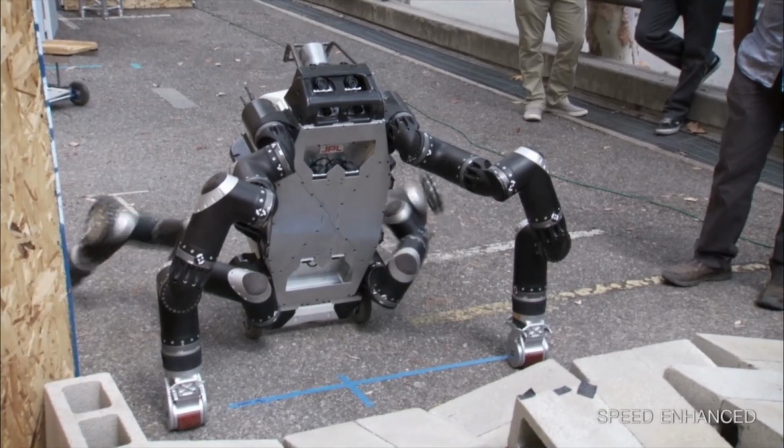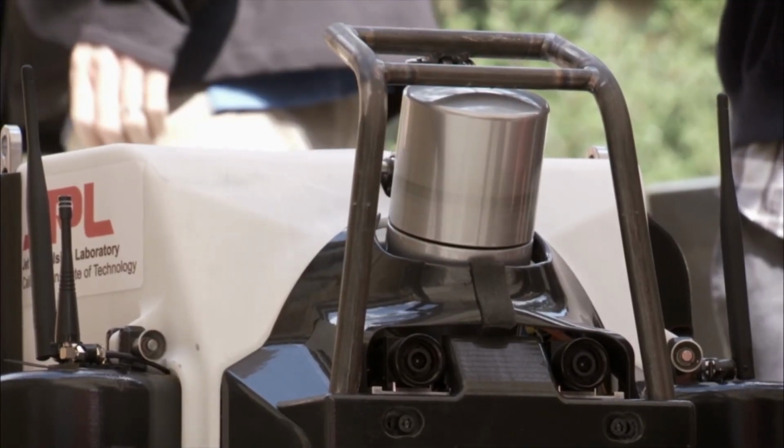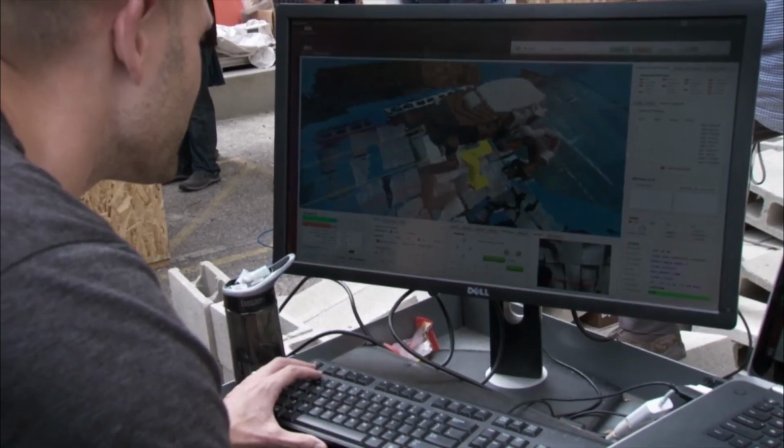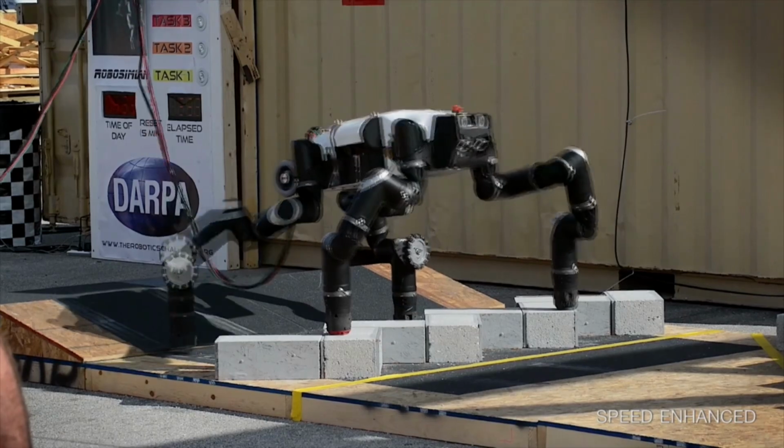Researchers are subjecting RoboSimian to a series of tests designed to push the limits of its capabilities. If they succeed, RoboSimian will be able to replace humans in dangerous, life-threatening environments.